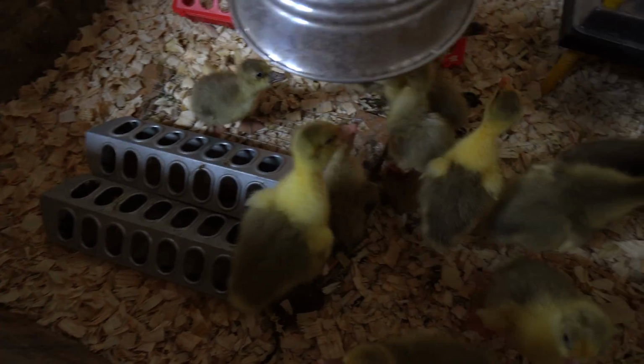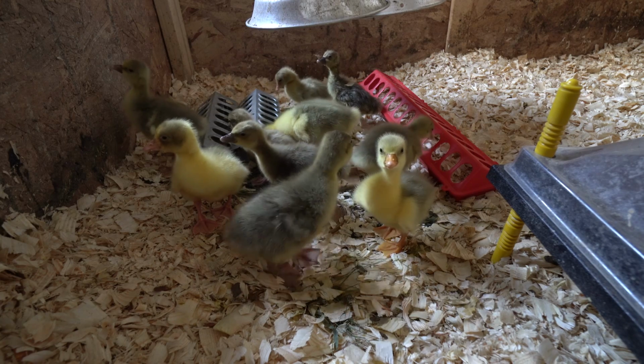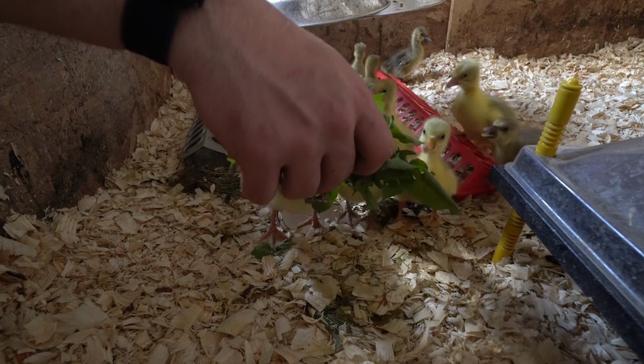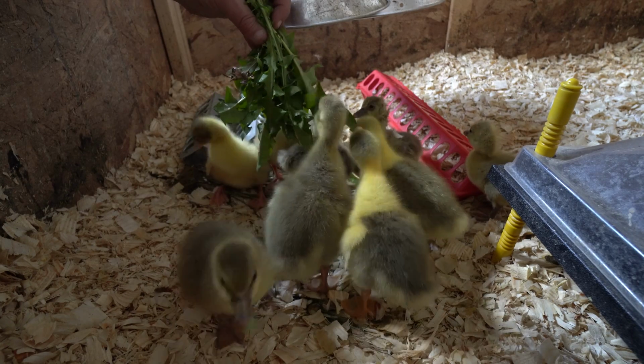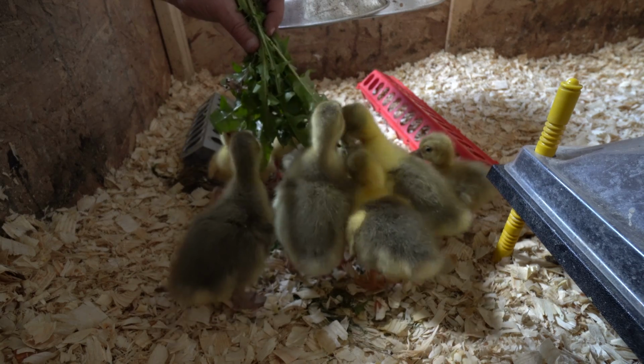Little goslings. How are you, little ones? How's it going there, guys? You guys want some greens? Yeah? Oh, you like those. So yeah, this year's first class of goslings, they're doing well. They're about 3 days old right now.